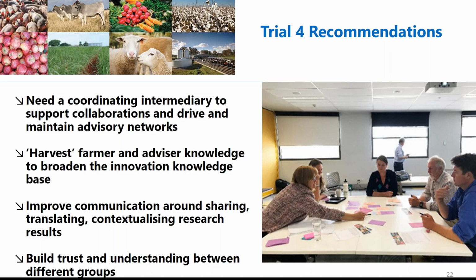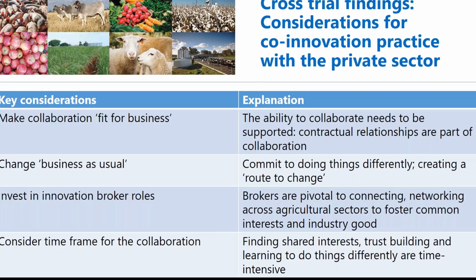So I've just done a quick run through there of some of the key work of the trials and some of the outputs and findings. Overall, when we consider those 4 trials together, a number of considerations for a less ad hoc and more strategic approach to engaging the private advisory sector and co-innovation were identified.